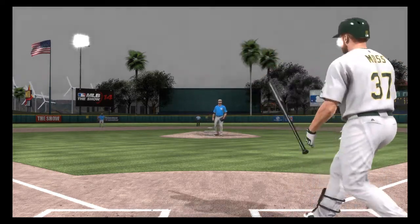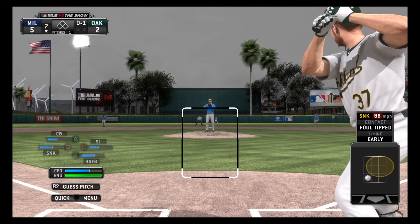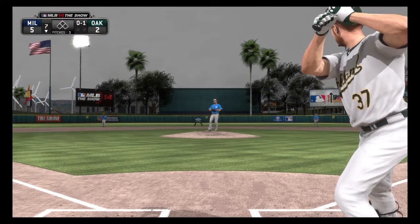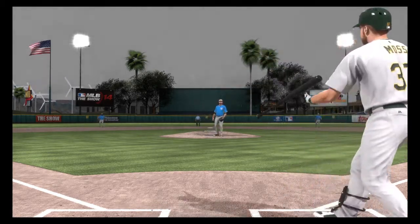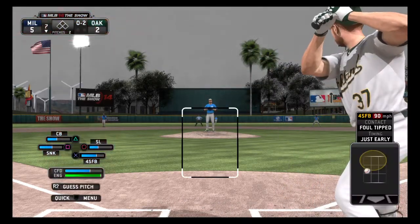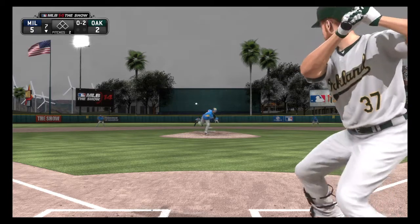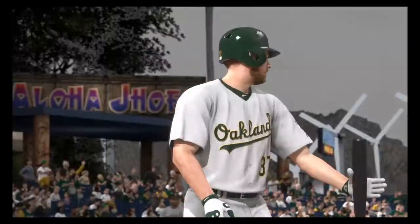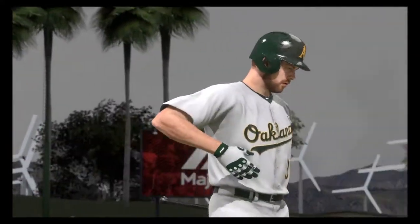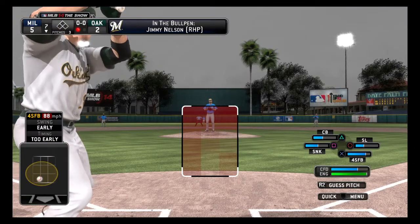Fouled straight back. Action now in the Milwaukee bullpen as they'll have a right-hander loosen up. And this ball will be chopped foul. Oh, a fastball swung on and missed, and for the 2nd time today, he's gone on strikes. And I think this rain is definitely complicating matters out there. It's really coming down over the past 5 minutes or so.